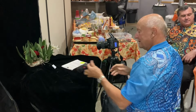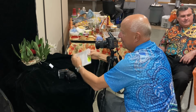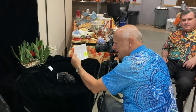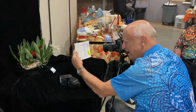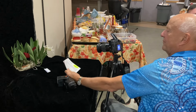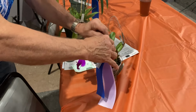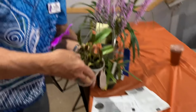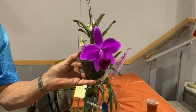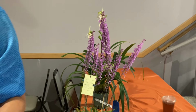All right, there's Niall taking pictures of the awarded AOS plants. He's doing Katie's Star right now. That came to my table, so that's my purple handwriting on that award. And then he's going to do the Pumala now. That was also AOS awarded. That is a really nice Pumala. You turn it. Can I just have a quick look at it? Look at that Pumala. Look at how big it is in Niall's hand. That's gorgeous.